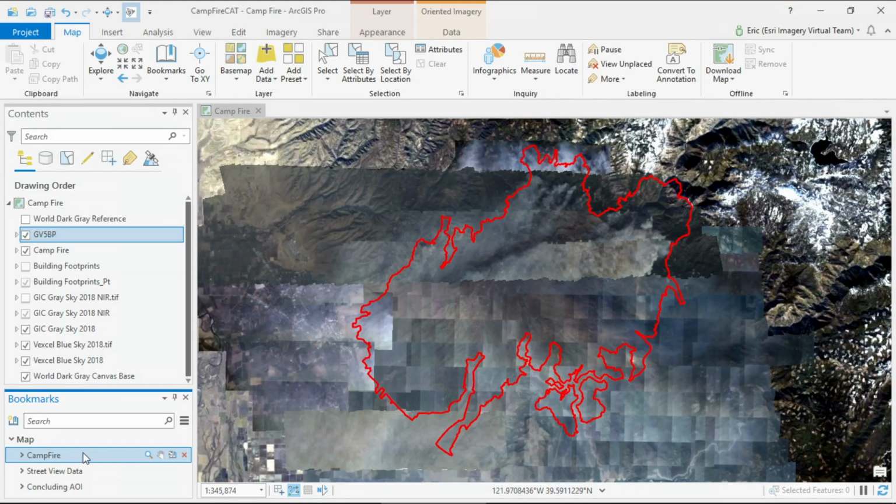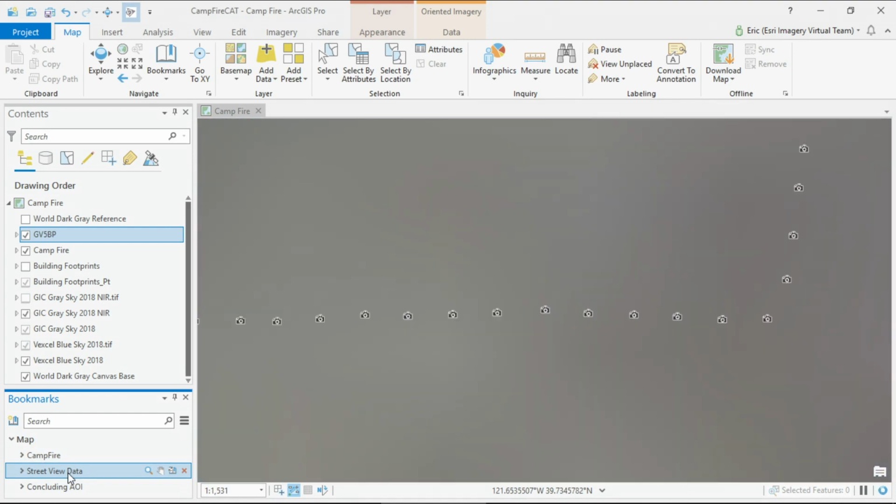A catastrophe we deployed another mobile response unit to was a campfire in Paradise, California. Let's take a look at what we did there. After days of intense destruction, the smoke occlusion made getting useful aerial imagery impossible. But every catastrophe is different, so we adapted.